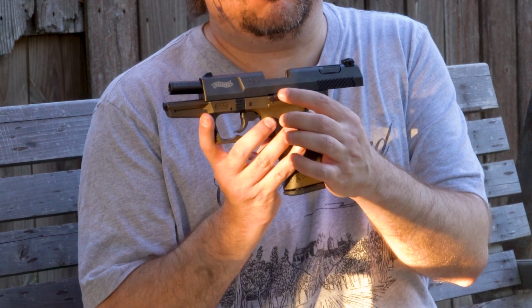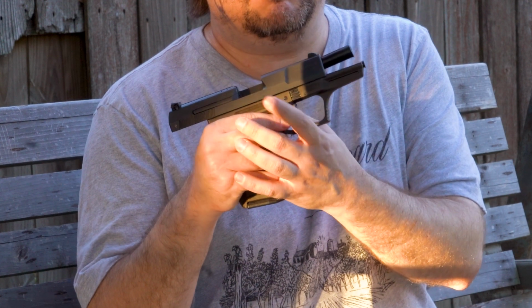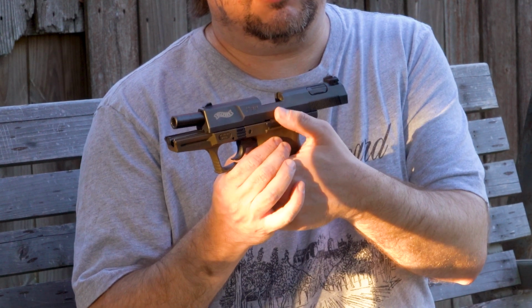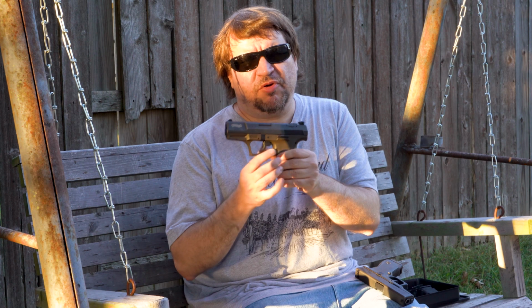True, on the earlier generations, the slide release was only on the left, not on the right. Later, it would go to the right too, but so would Glocks. But it is a larger control by a good bit. More importantly though, the magazine release. This flapper style takes a little getting used to.